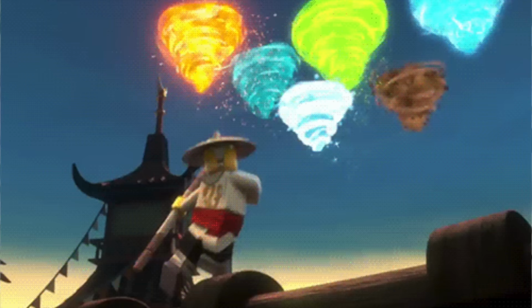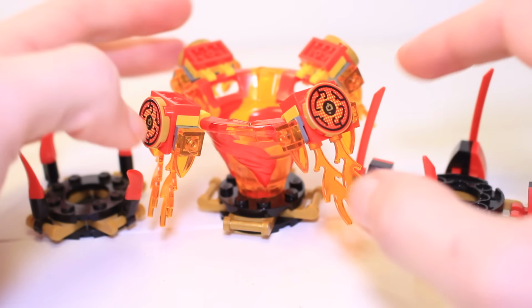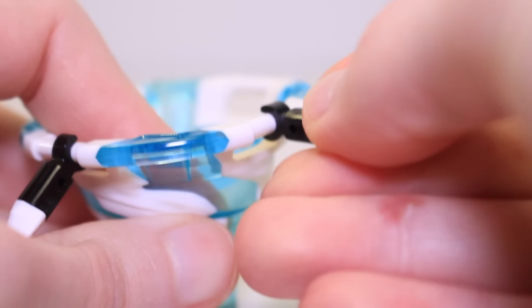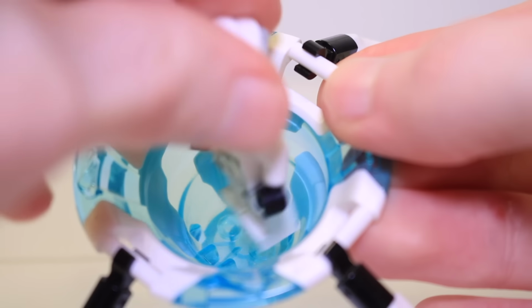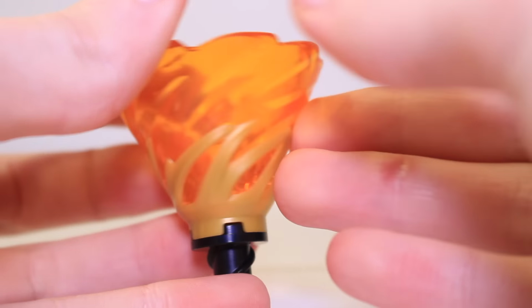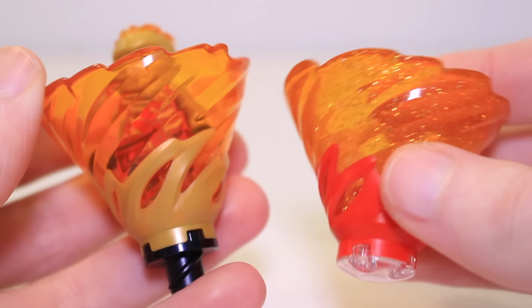In 2019 we got show-accurate Spinjitzu Tornadoes with Legacy. Each spinner came with 3 stands to hold both the spinner and multiple weapons and shields to attach to the spinners however you like. Slotting the minifigure in was easy, and away they go. FS had smaller tornadoes than Legacy, with launchers letting you slam them into action. Some of these spinners were available in normal sets, giving us glittery versions too.